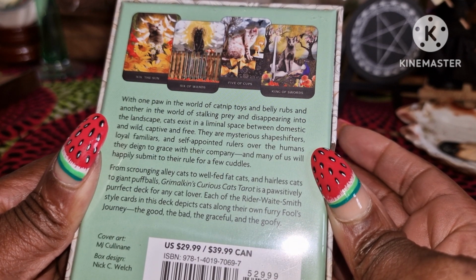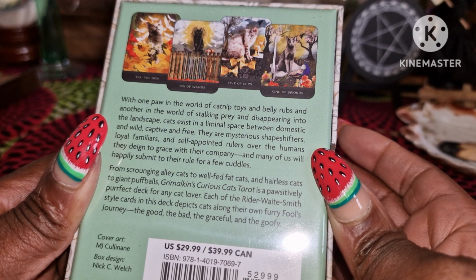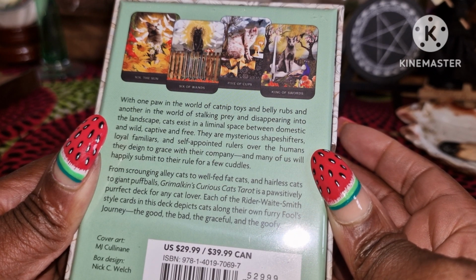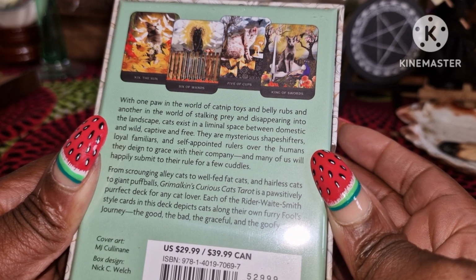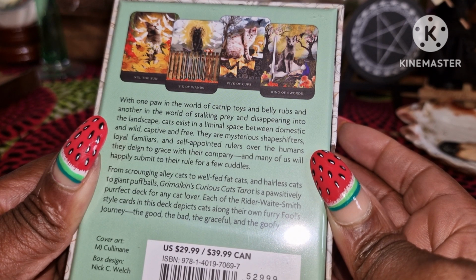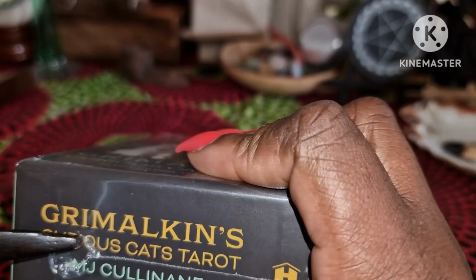From scrounging alley cats to well-fed cats and hairless cats to giant puffballs, Grimalkin's Curious Cat Tarot is a positively perfect deck for any cat lover. Each of the Rider-Waite-Smith style cards in this deck depicts cats along their own furry fool's journey, the good, the bad, the graceful and the goofy.